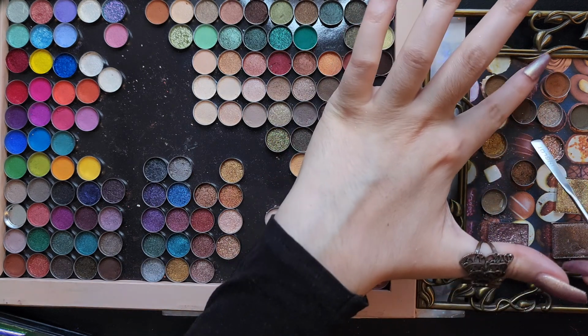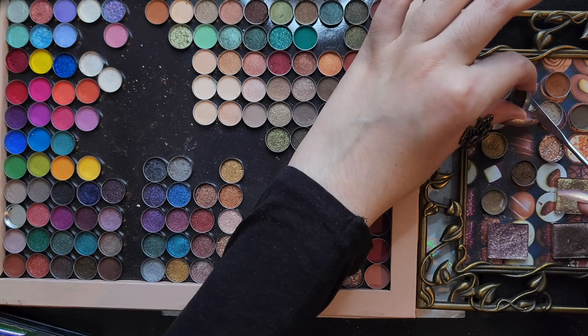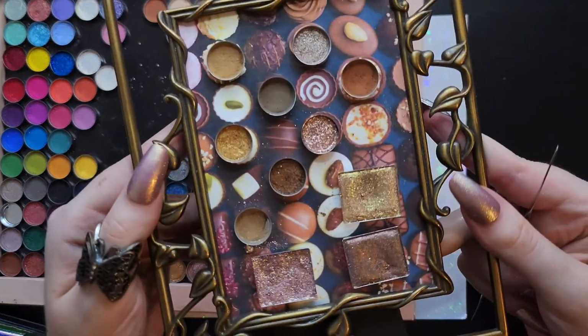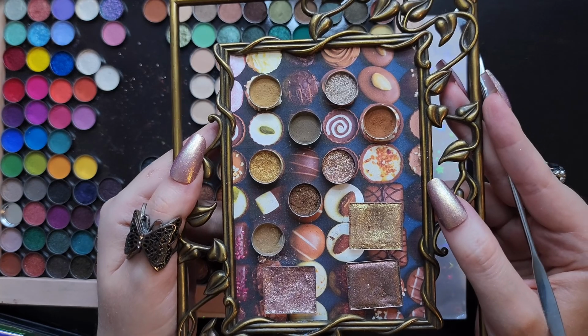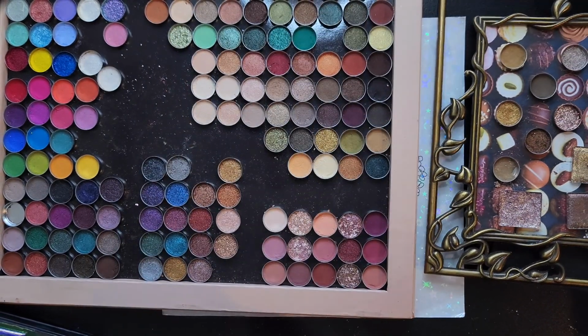I think I might take out this brown. This was from the Natasha and Nona gold palette that I made. How do we feel about this? I'm feeling like we do need a white shade, or maybe the Phoenix shade would be pretty cool. All right, let's put the Phoenix shade in.